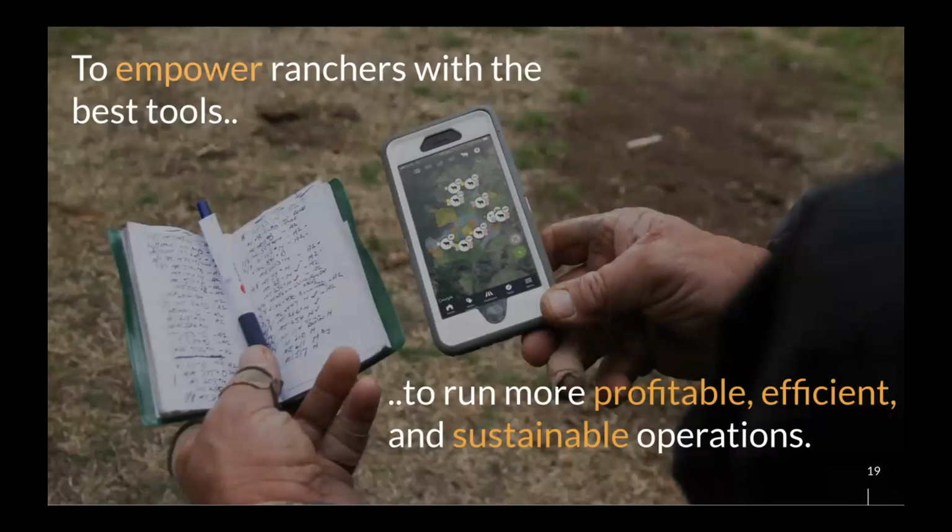So at the end of the day, we empower ranchers with the best tools to run a more profitable and sustainable operation.